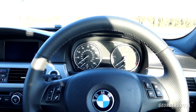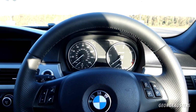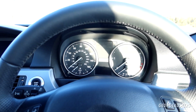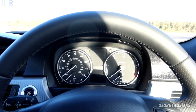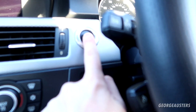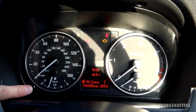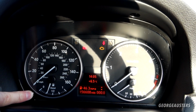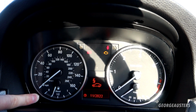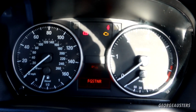Now then, the final hidden feature is the secret menu. Now, BMW like to make things difficult. So from factory, they did not fit a coolant temperature gauge. So we have to access it again via some different menus. So if we insert the key into the ignition, ignition on, and then we are going to want to hold down this trip reset button once more. But you're going to want to hold it down for longer this time, around 10 seconds. So you go past the service menu until you are greeted with this screen here.